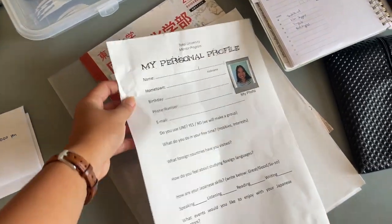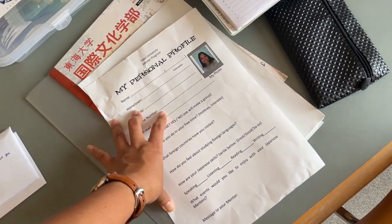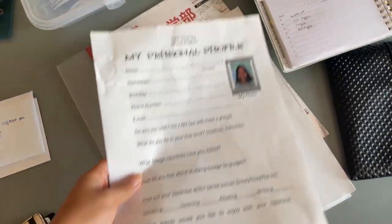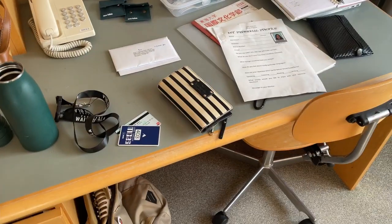Oh my god, little story, why this paper is so messed up. There's a moth that I stepped on the floor of my room because I left the window open last night, and I was like trying to get it out with this, picking it up. It was a little bit of a mess, but we got it out eventually.